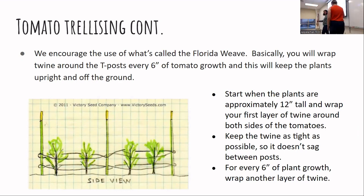Just hold your arms out. Yes, like you're a tomato plant. What size? So Rosie is our tomato plant, with our T-posts here.